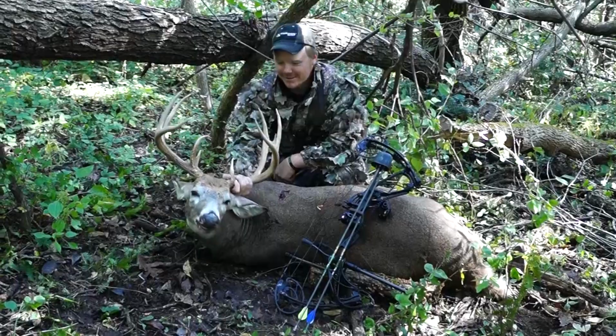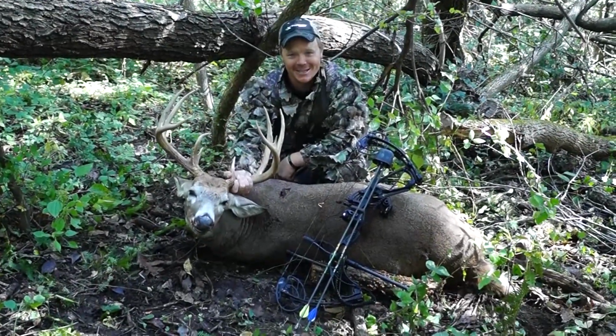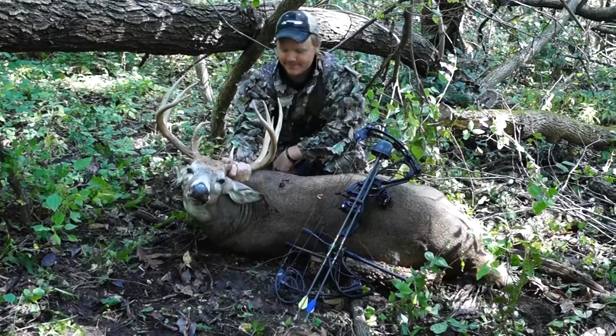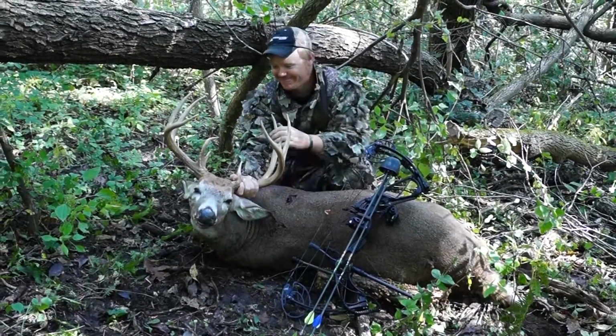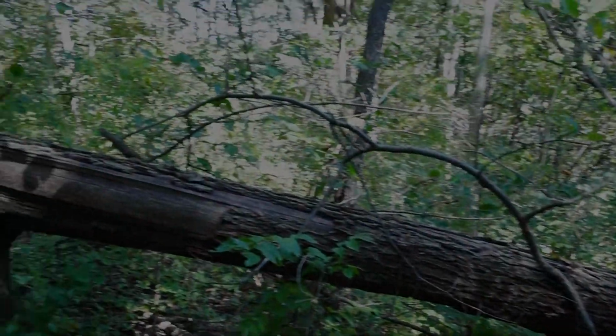A lot bigger. I'm not sure my wife's going to appreciate me wanting to put this one on the wall when I just got done saying I was done. But yeah, we got some work ahead of us. He didn't die anywhere flat, so we'll see how that goes. Give a pan of the terrain. I figured he was going to be in one of those three.